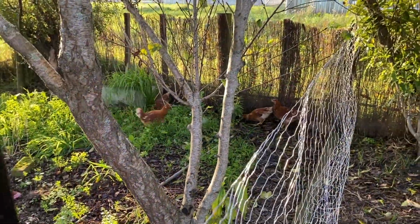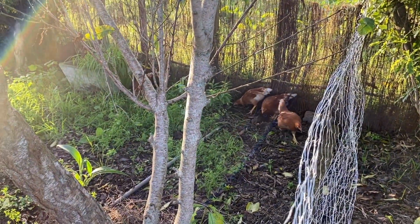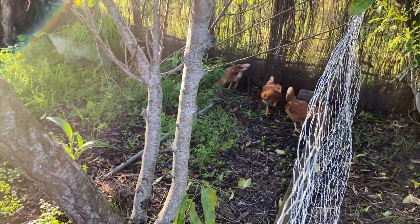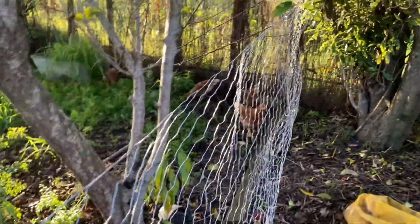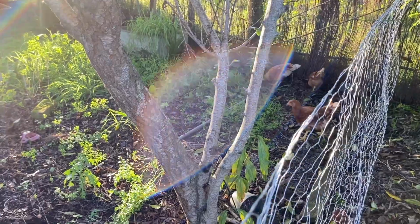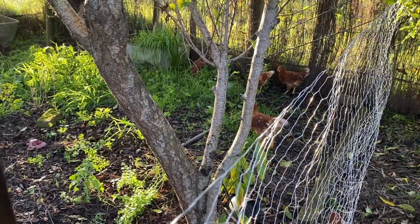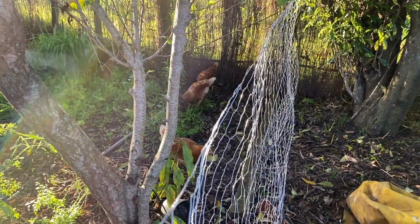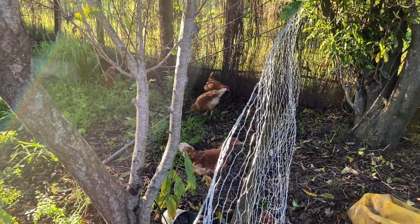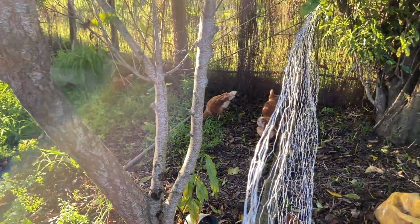So I was chatting away and realised I hadn't hit record. So there you go, they're having a good old time, scoping out all the perimeters of their enclosure. I haven't clipped their wings because, well, I couldn't grab hold of them. But when they have done a little flap and lift, they haven't gone that high, so I think they'll be alright. And I think at this stage, while we do have neighbourhood cats and stuff, until they get bigger, it might be nice for them to be able to flap up and defend themselves a bit better. So we'll just see how we go.